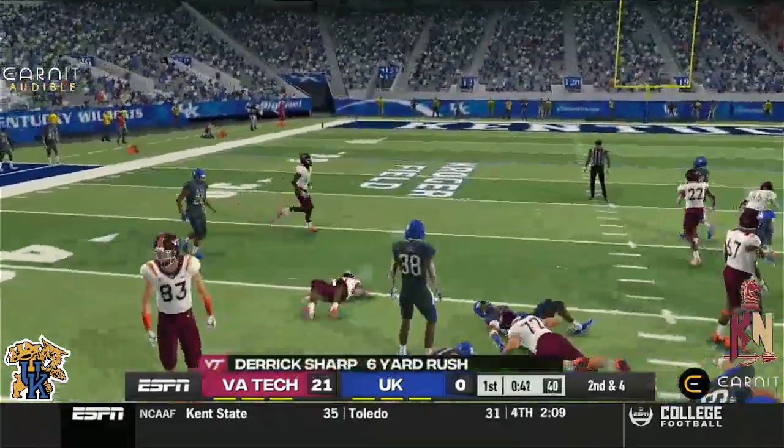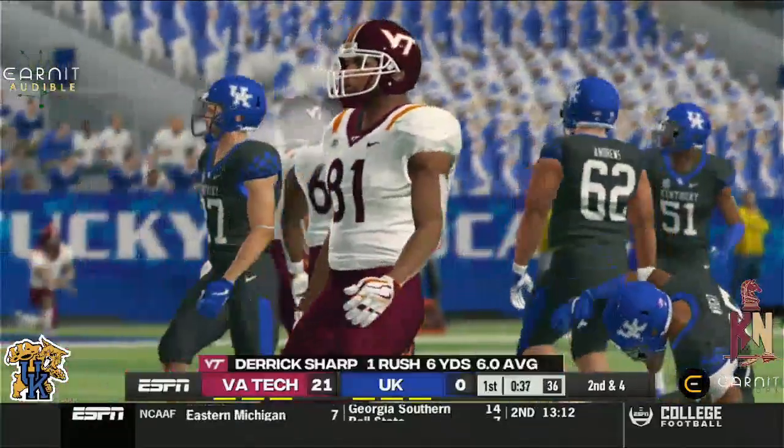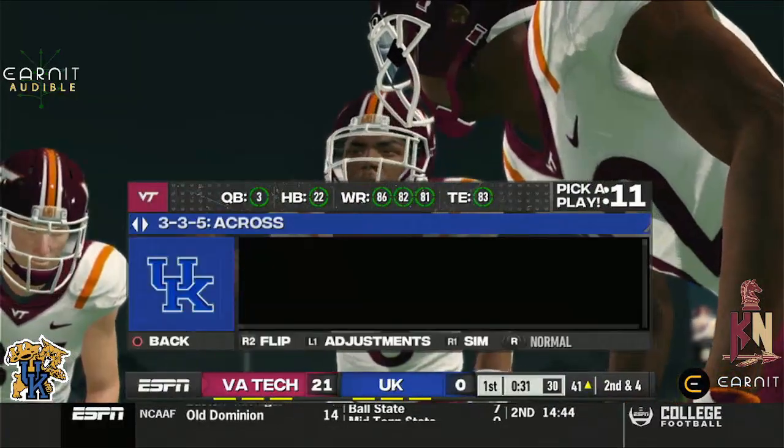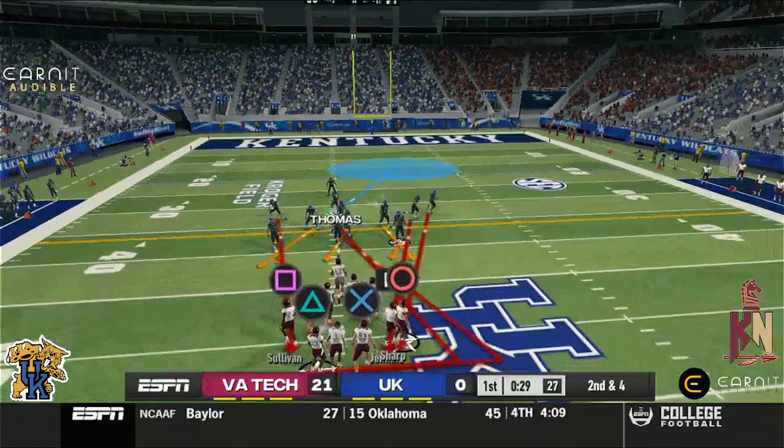Down. Nice run up the middle. That's a gain of 6 on the play. That'll make it 2nd and 4. So it's 2nd down now, and they need about 4 yards to pick up the first.